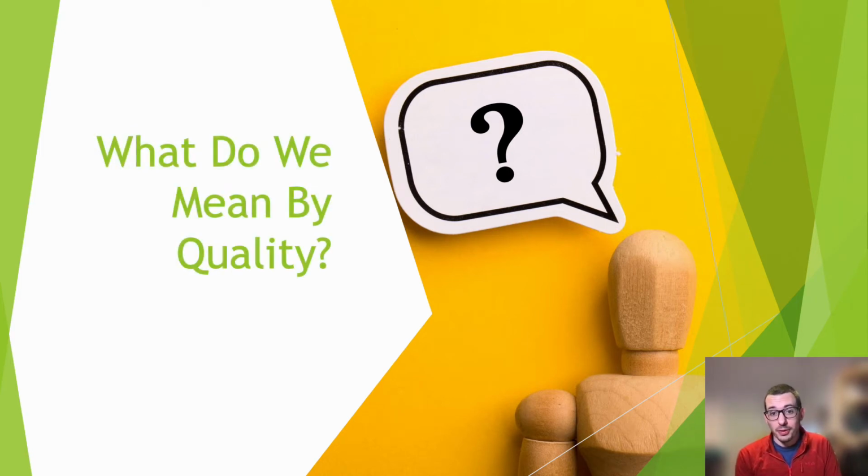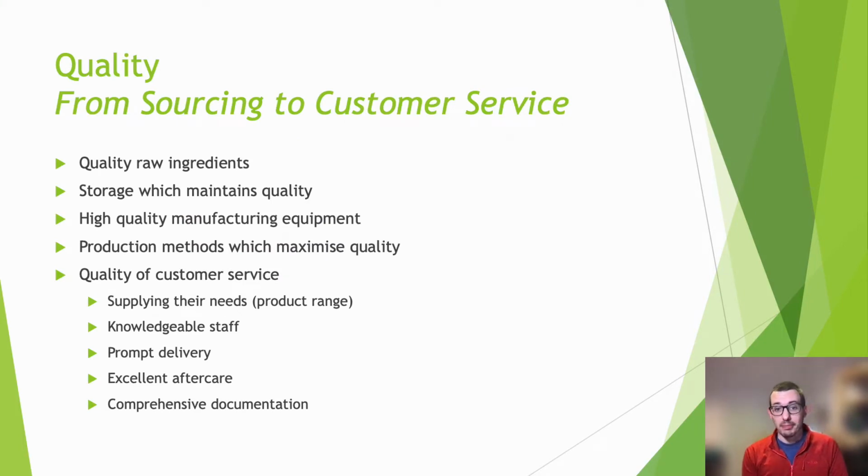So when it comes to quality in herbal manufacture, what do we really mean? Well, at Nature's Laboratory, it begins with sourcing high quality raw ingredients. Of course, you can't make a high quality product without high quality raw ingredients. It means storing those ingredients in a way that maintains quality until they're ready for production. And then it means using high quality manufacturing equipment which doesn't detract from the quality of those raw ingredients. It means developing and implementing production methods which maximize quality, which get the most out of the raw ingredients.